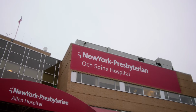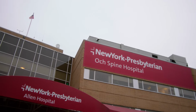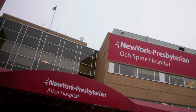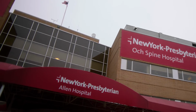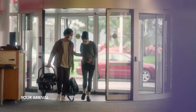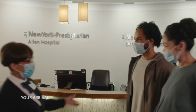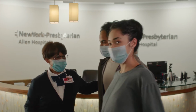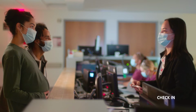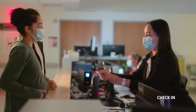Our labor and delivery unit is located on the first floor of New York-Presbyterian Allen Hospital on 5141 Broadway at 220th Street. If you're arriving by car, options for parking include our valet service. You'll then proceed to the labor and delivery unit on the first floor. When you arrive, you'll be greeted and asked for your ID to check you in.